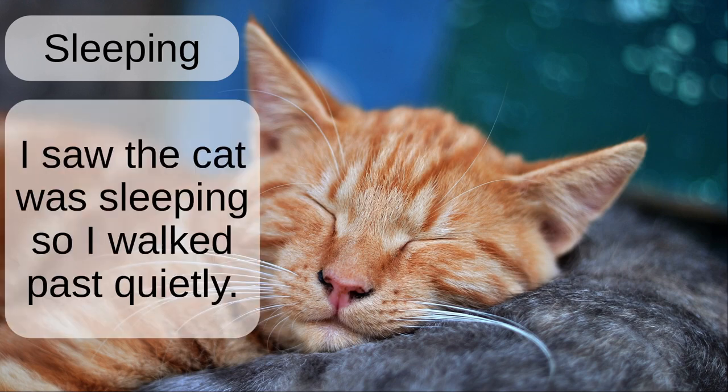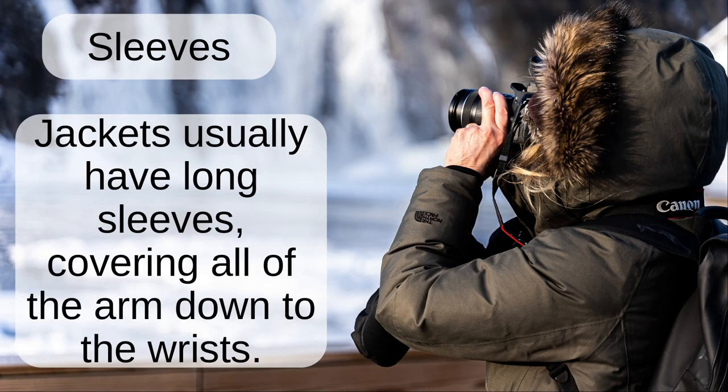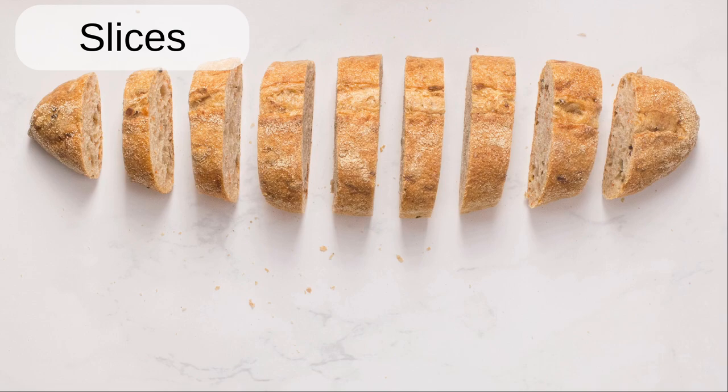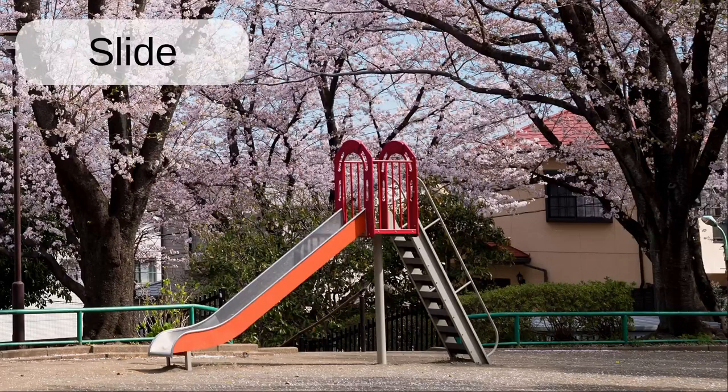Sleeping. I saw the cat was sleeping, so I walked past quietly. Sleeves. Jackets usually have long sleeves, covering all of the arm down to the wrists. Slices. The bread has been cut into slices.